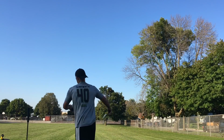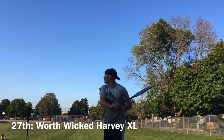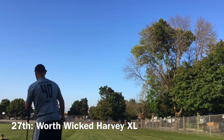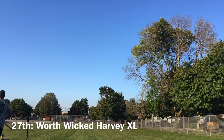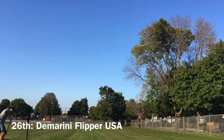Coming in last place for me at 27 is the Worth Wicked Harvey XL. This has a ½ ounce end load, and I felt like the strength of this bat was how large the sweet spot was. And the pop, well, decent, it just could not compare with some of these bats near the top of the list.